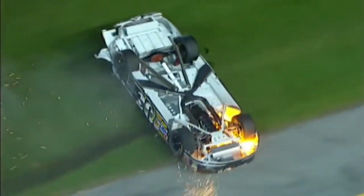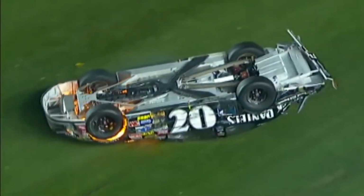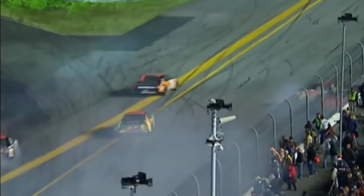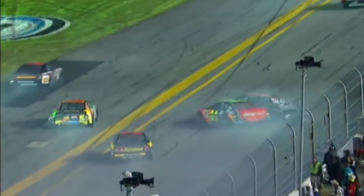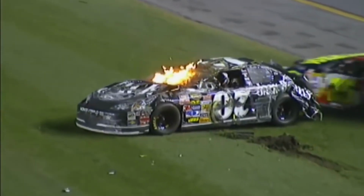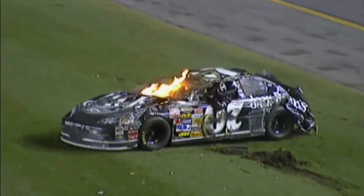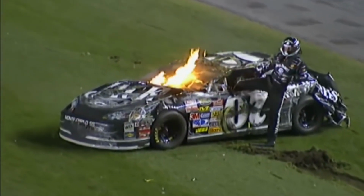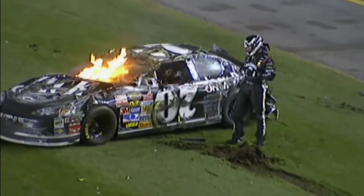We got one car on his roof coming across the start-finish line. Still wrecking. They're wrecking everywhere. Bowyer's on fire. Jeff Gordon's wrecked. And they are still wrecking. Montoya, Stremme, Kenseth, Biffle, Marlin, Carl Edwards, Casey Mears, all crashed on the final lap.